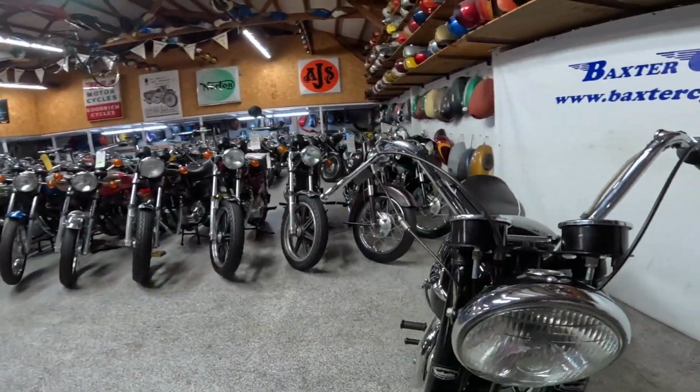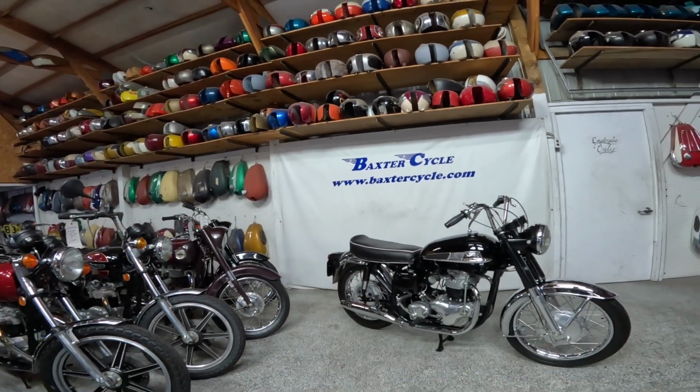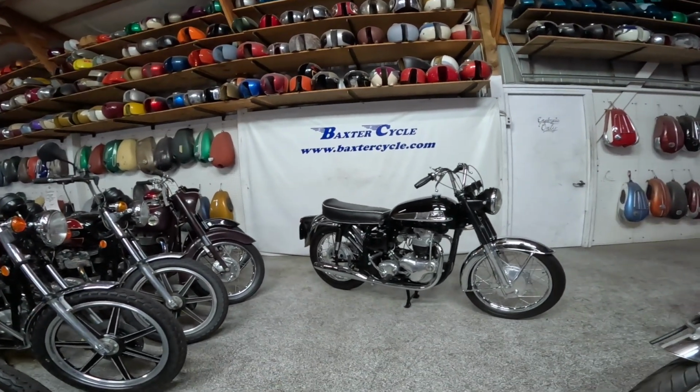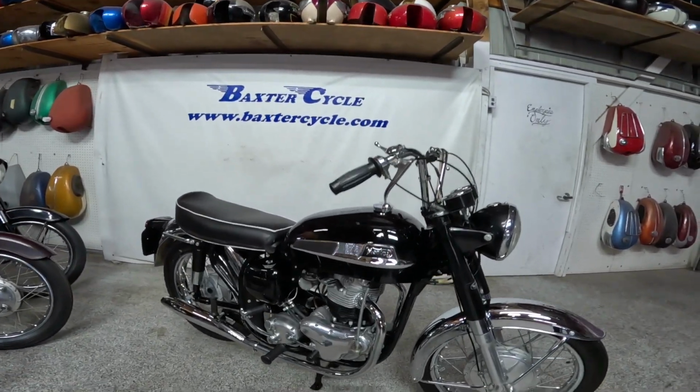If you're interested in this bike, get hold of baxtercycle.com and ask for Randy. He can tell you all about it. He's Randy Baxter, the owner. He's been doing this since forever. But isn't that just gorgeous?